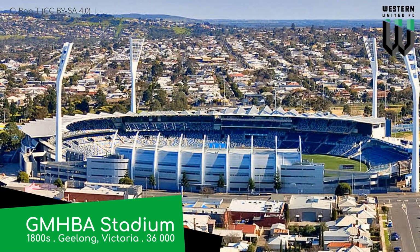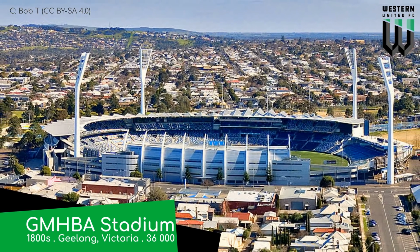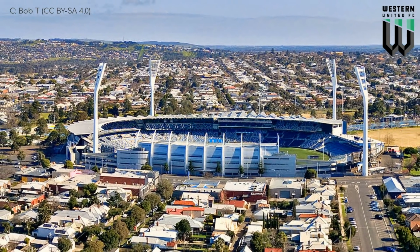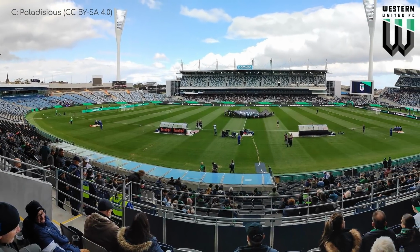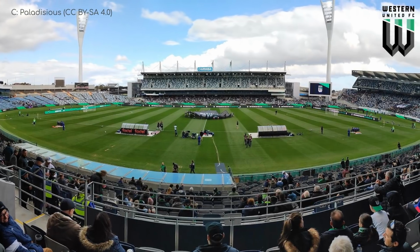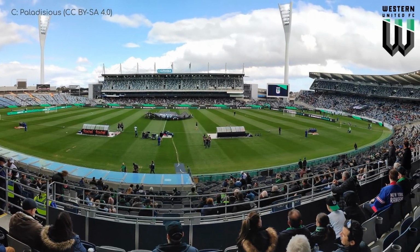Now to all the other stadiums Western United will call home. GMHBA Stadium. It's actually the biggest stadium outside of Australia's capital cities, and after multiple renovations in recent years, it's looking pretty flashy. I especially like those floodlight towers. Geelong is a regional city, but it really isn't too far away from Western United's heartland.